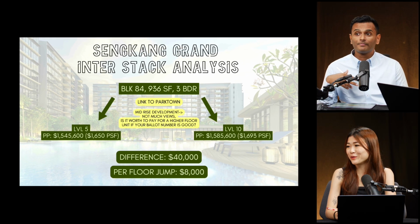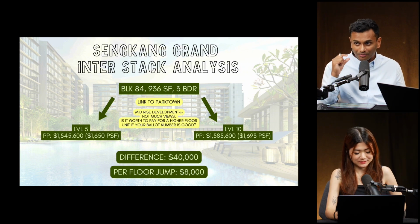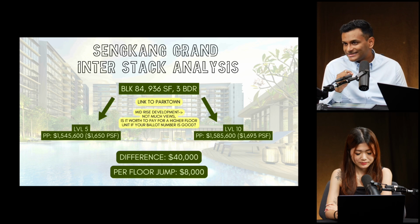Look left, look right, your views are pretty much the same. So is paying that kind of premium important to you? And are you willing to do so? Because when the price list comes out, is that something that you want to factor in as well?